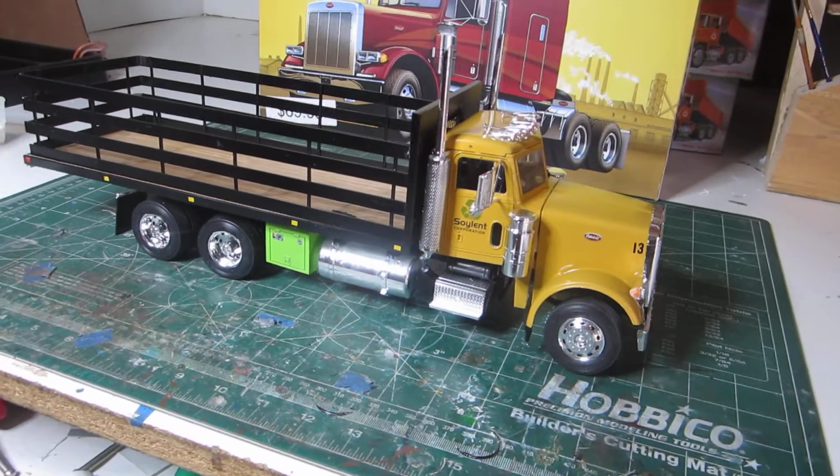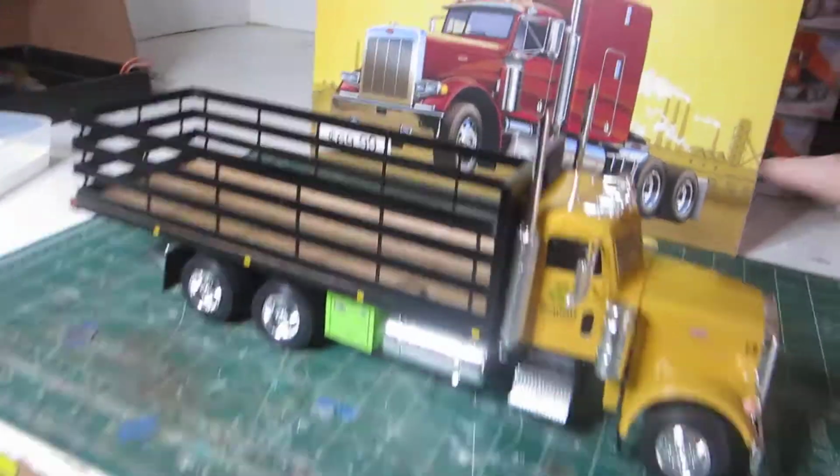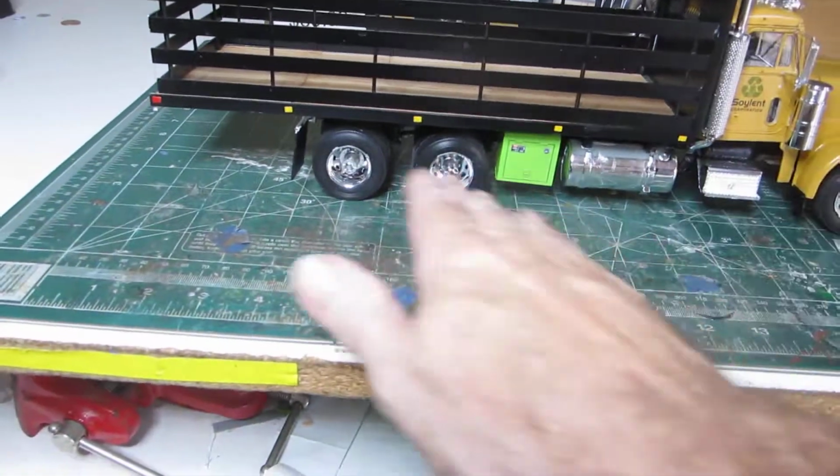So there you go. The wheelbase is actually the same. I didn't have to extend the chassis at all. That's the actual wheelbase of it.